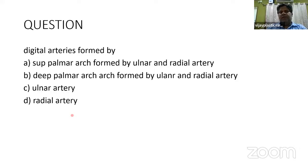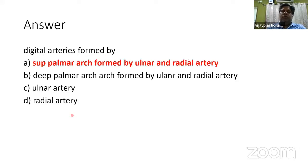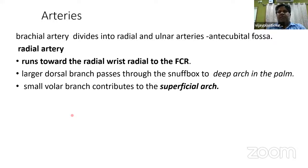Digital arteries are formed by which vessel? Digital arteries are usually formed by the superficial palmar arch, which is actually formed by the ulnar artery and the radial artery. The brachial artery, which is the main supply for the forearm, divides into the radial and the ulnar arteries in the antecubital fossa.